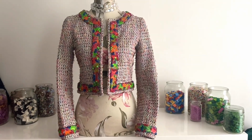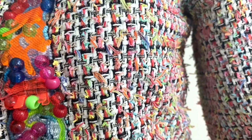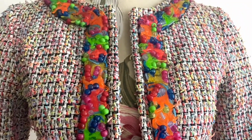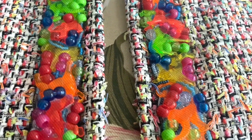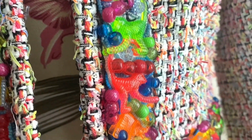And then this is a Chanel tweed. It might not look navy, but it's actually navy and white plus lots of neon ribbon in there, in little cut bits of ribbon, which are called flags. And then for the beaded trim, I used those cocktail animals that you get for when you have a party, so everyone knows whose drink is whose.